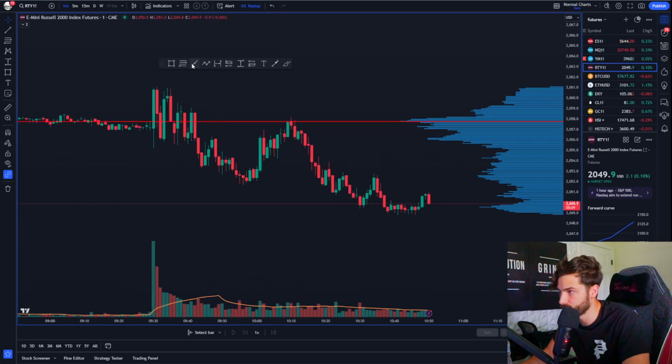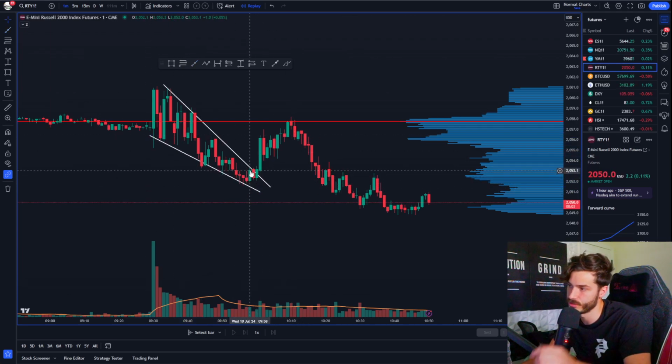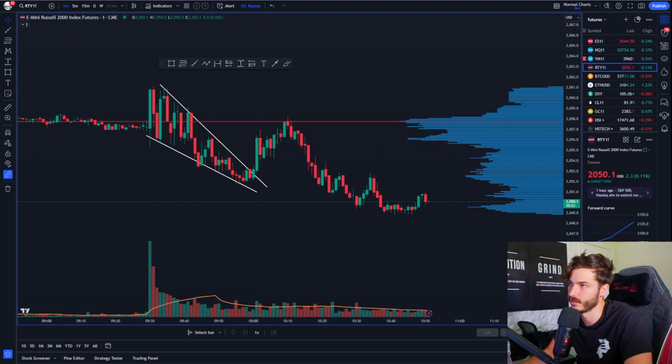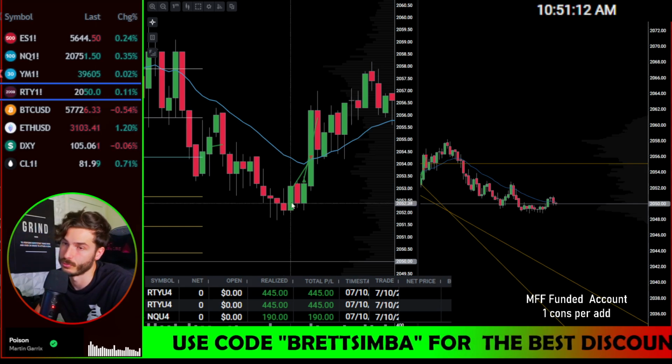You could see that the Russell on the 1 minute was doing some type of a falling wedge here, right? It was getting very tight. So as soon as I saw this candle, we took longs here. We rode this one up for a couple $100 just to here for a trim, and then got stopped out on the rest here. And you can see that was here as well.